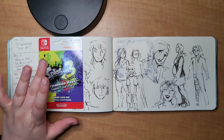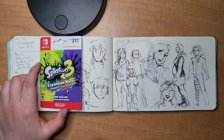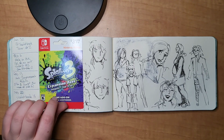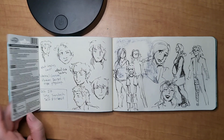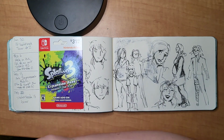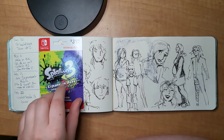My birthday was like the beginning of the sketchbook, but my parents got me this Splatoon expansion pass thing. I didn't have Splatoon 3 at the time. I don't think they realized that, so I had to go buy it. But anyways, yeah, now I have that. Except my dorm Wi-Fi is too bad to do any of the multiplayer stuff, which sucks.